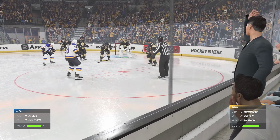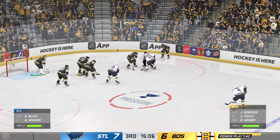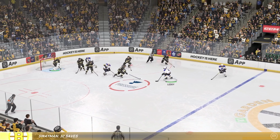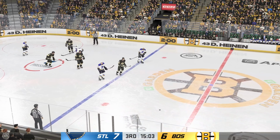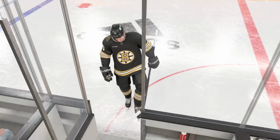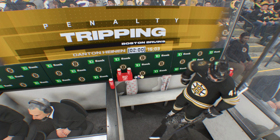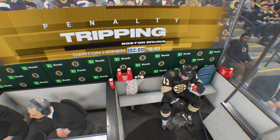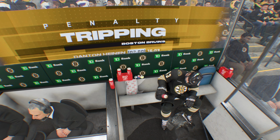Shen's ready for the draw as they continue to be shorthanded here. Back underway as he wins the draw inside the offensive zone. Penalty coming up as the play's blown dead. When you're down a goal, you can't generate any offense if you're shorthanded. They're gonna have to be opportunistic, find a way to kill it off, and then reset the momentum.